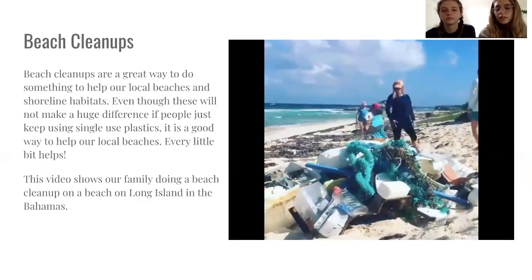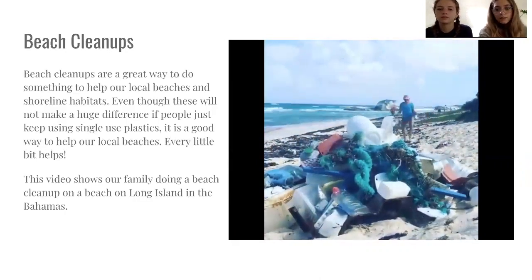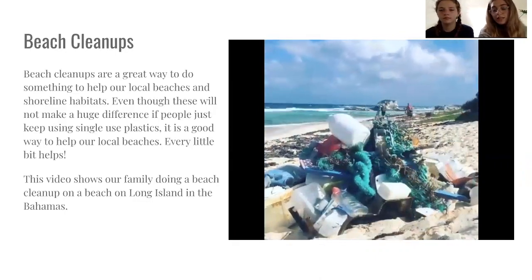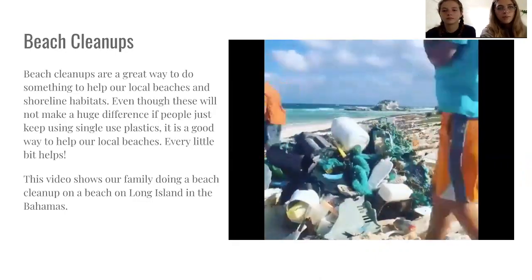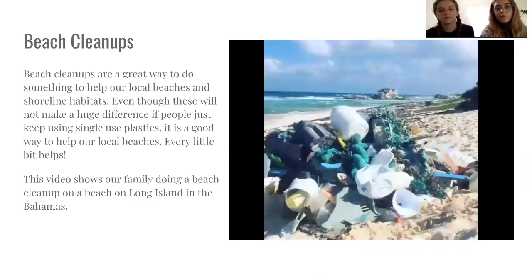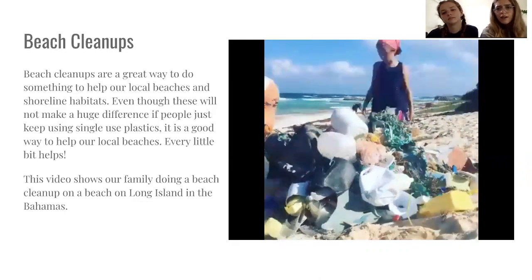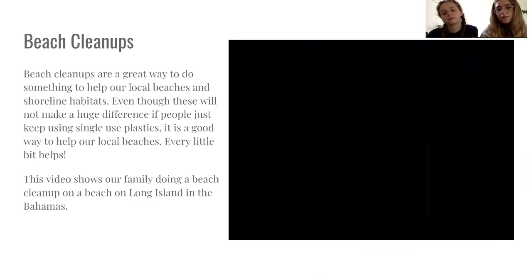And we really focused on the bigger stuff for this, because if we had tried to pick up every little piece of plastic, we wouldn't have been able to get as much plastic out of there, and it would have taken us a much longer amount of time. But later that day, we did a beach sample, and the amount of plastic that we found there was way more than any other place that we found it.